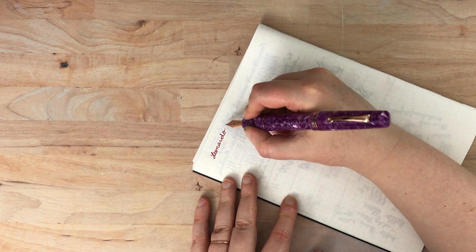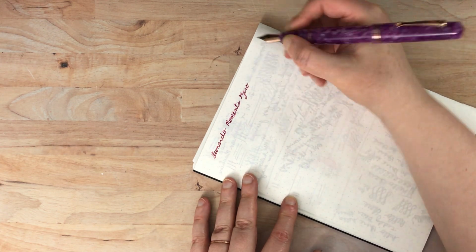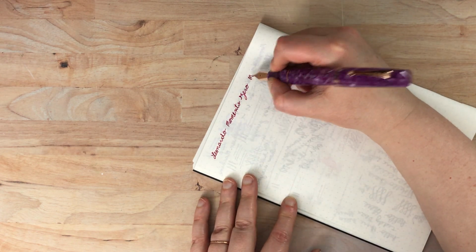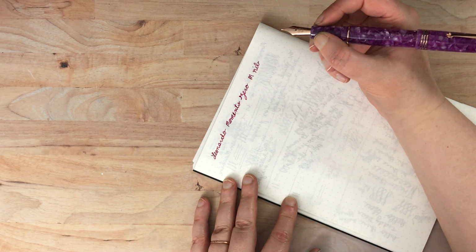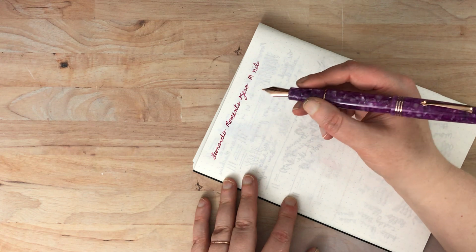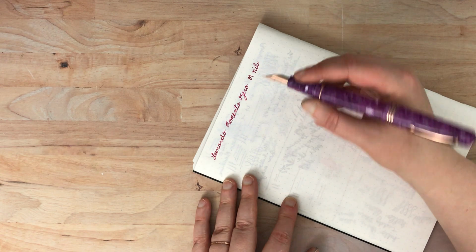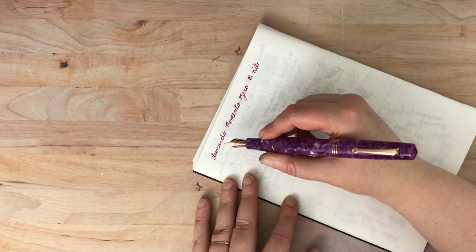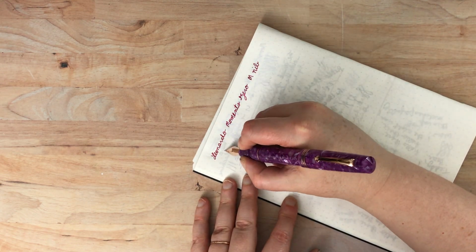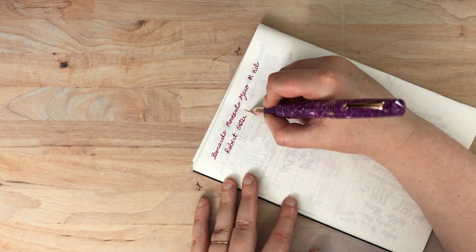So this is, oh, it's beautiful. Leonardo Momento Zero. And this is a medium nib. The nib is beautiful. I don't know what it would have been like had I not gotten it tuned and smoothed, but having it tuned and smooth couldn't hurt. It writes beautifully. And I actually really like this ink in there. So this is Robert Oster Hot Pink.